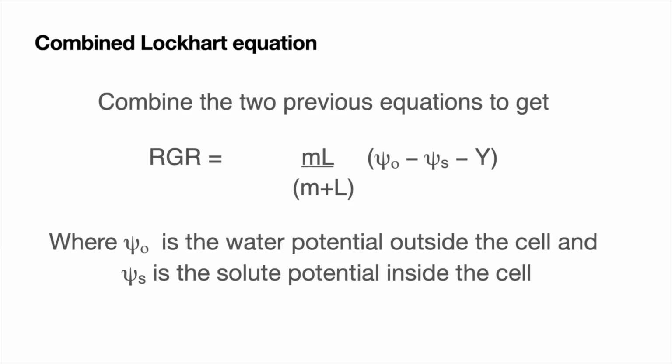The term mL divided by m plus L is known as the growth coefficient, which I will give examples of in a moment. This is a very important equation, and I'll show you how we can look at these different terms with scientific methods to understand what is limiting cell expansion.